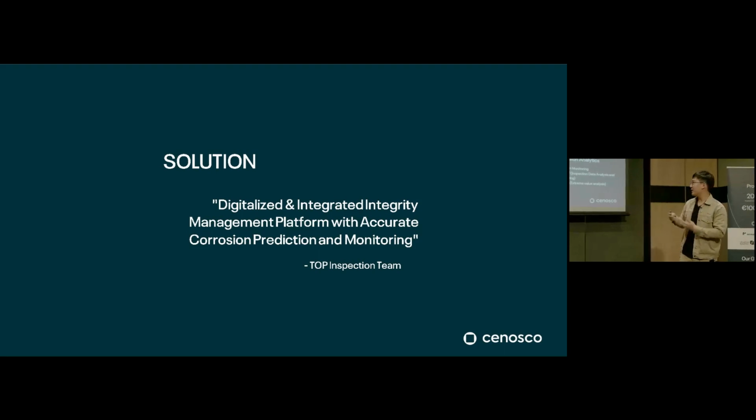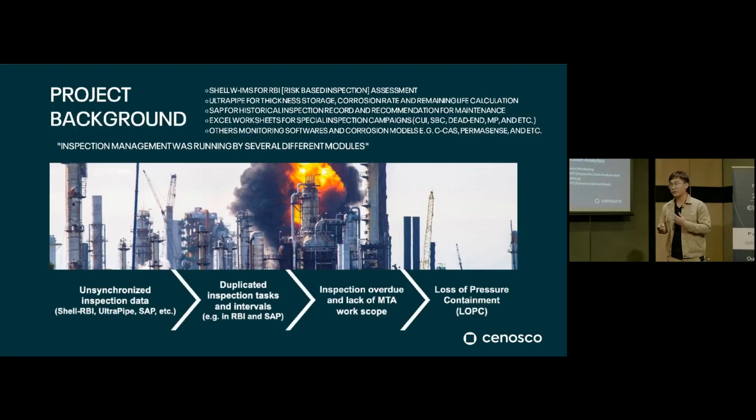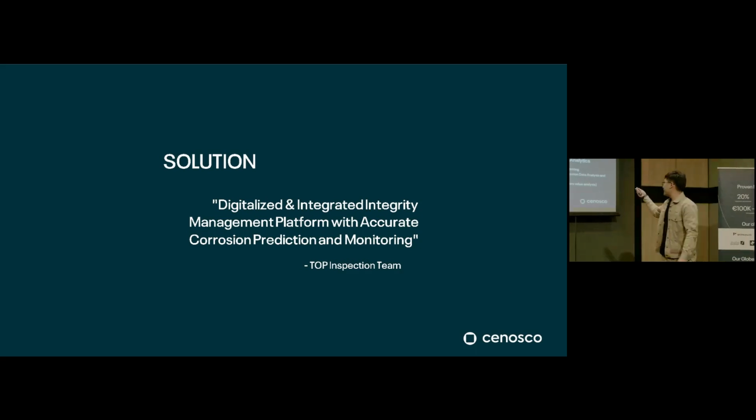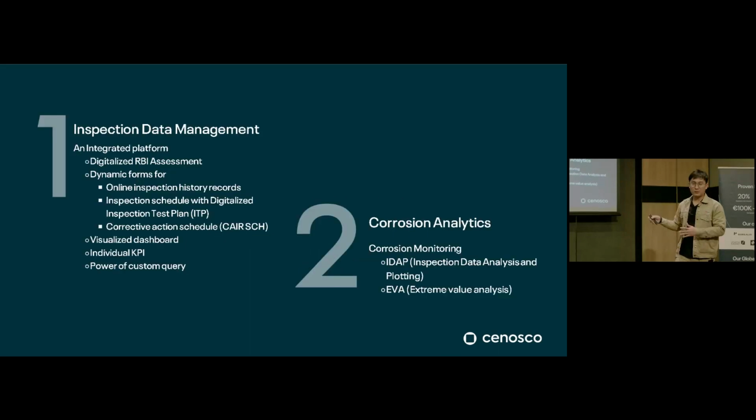After getting everything, we create our own dashboard to track individual KPIs. One more thing about IMS is the power of the QLE. We can consolidate all the data we would like to integrate with other platforms. For some projects, we just use our own QLE, with no need for support from Cenosco. Another point is correlation analytics, one of the good features. We can have the correlation data and review it really easily. We can also do statistical analysis by using the IDAP1.